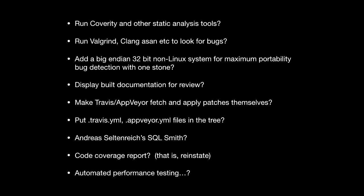So another idea I had is, at the moment, I've got that thing that I showed earlier where I have a FreeBSD jail and I use a ZFS clone and all that kind of stuff. But I could actually get the patch applied inside Travis and AppVeyor.